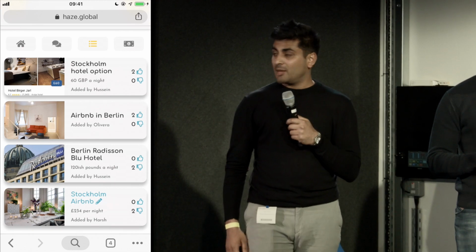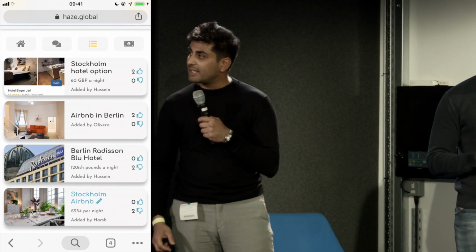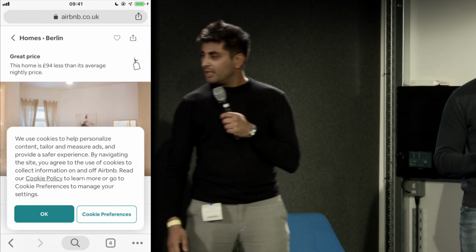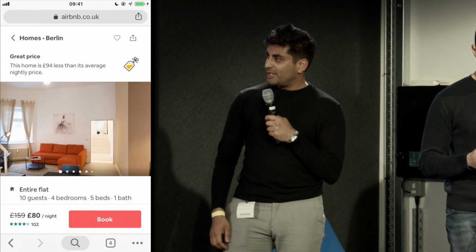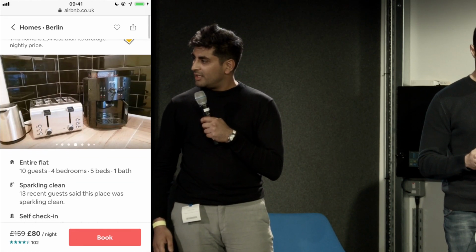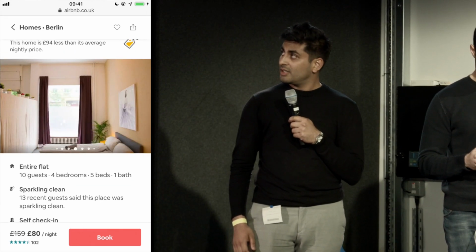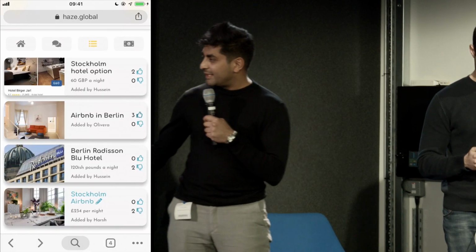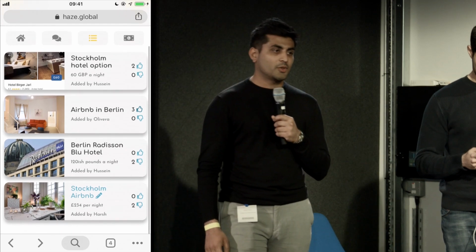So I like the look of this Airbnb in Berlin. So can we just have a look at that? So if you just tap the picture, I think it should, yeah. There we go. That's pretty cool. I like it. Simple, basic, but does the job. And £80, you can't really go wrong, can you? Now let's go back and upvote that for sure. What's the other option? It's like 120 quid. No, yeah, I'll go with the cheaper option.